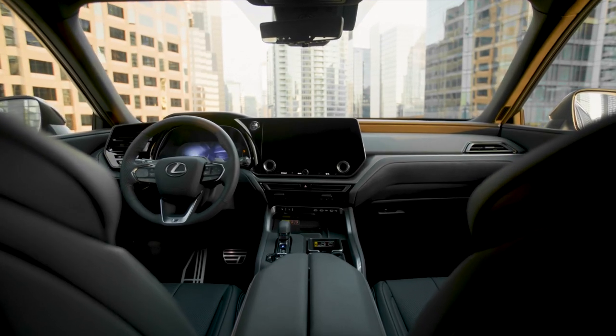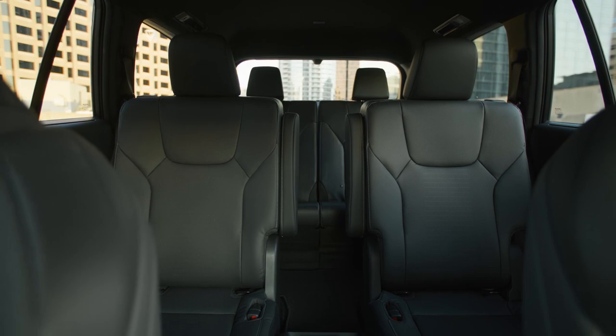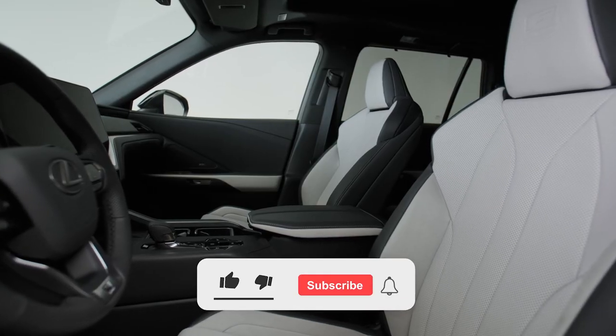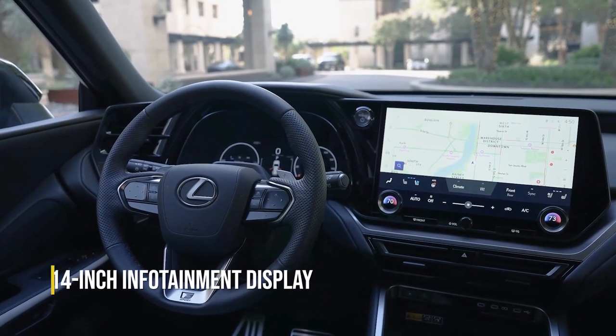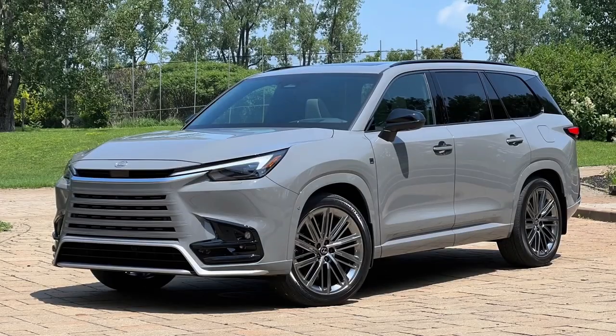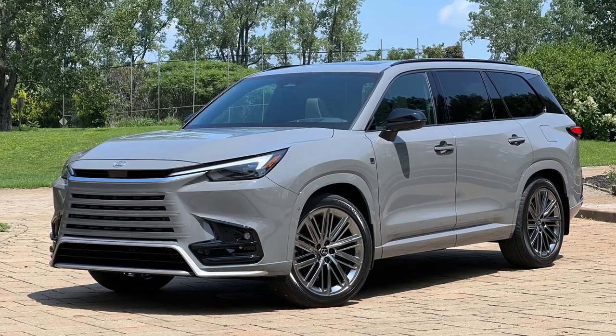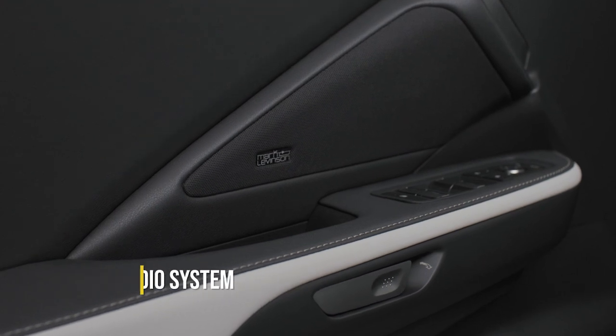Stepping into the 2024 Lexus TX reveals an ambiance of unmatched luxury. Both the standard new luxe seats and the semi-aniline leather options cocoon passengers in comfort. At the cabin's heart is a 14-inch infotainment display designed for ease and responsiveness. Beyond visuals, the auditory magic of the TX shines with the 21-speaker Mark Levinson system, offering a concert-like experience.